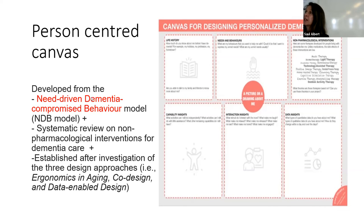So this brings together life history, these needs, behaviors, non-pharmacological interventions that work for this person, the capability insights, interaction insights. So for somebody like Carl, what seems to trigger off? Are there any triggers that seem to push people into these unmet needs behaviors? And then data insights. So that was established using three design approaches.